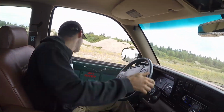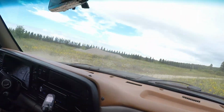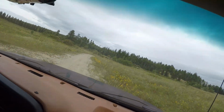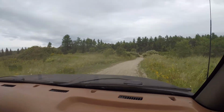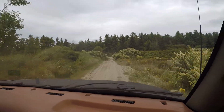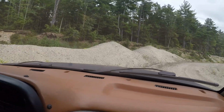See the animal in his natural habitat. Ah, I can't wait to have a drift car, dude. I'm telling you what, just bouncing redline everywhere you go. It's awesome.